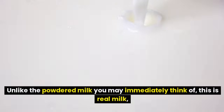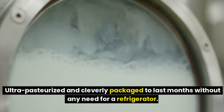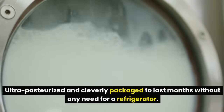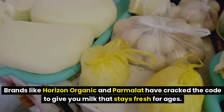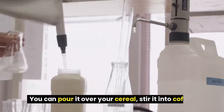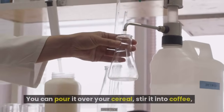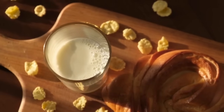Unlike the powdered milk you may immediately think of, this is real milk, ultra-pasteurized and cleverly packaged to last months without any need for a refrigerator. Brands like Horizon Organic and Parmalat have cracked the code to give you milk that stays fresh for ages. You can pour it over your cereal, stir it into coffee, or even use it in your favorite baking recipes just like you would with fresh milk.